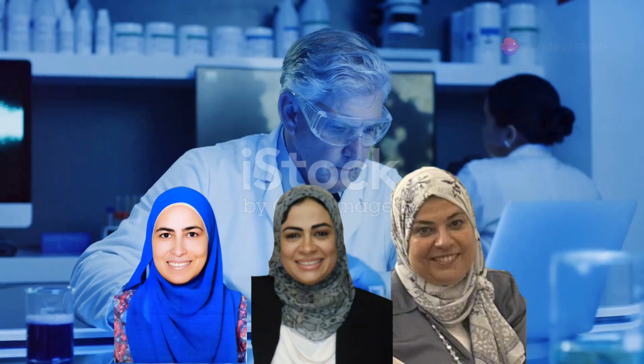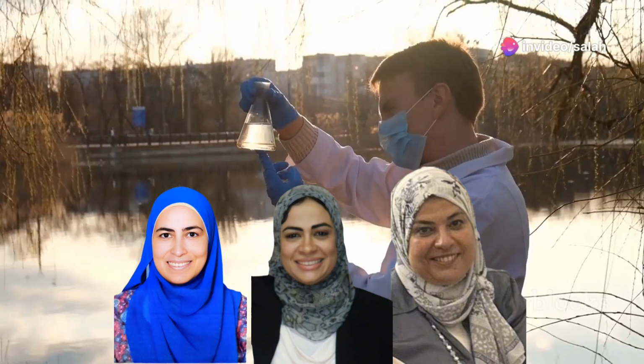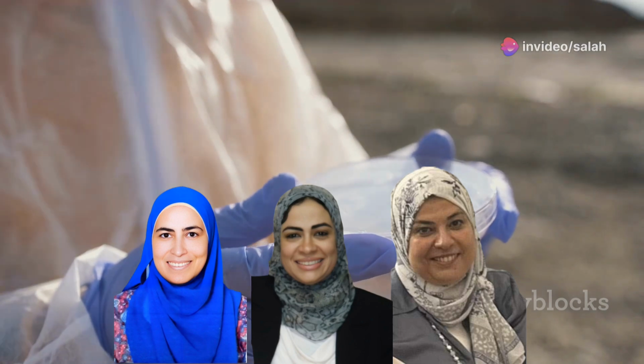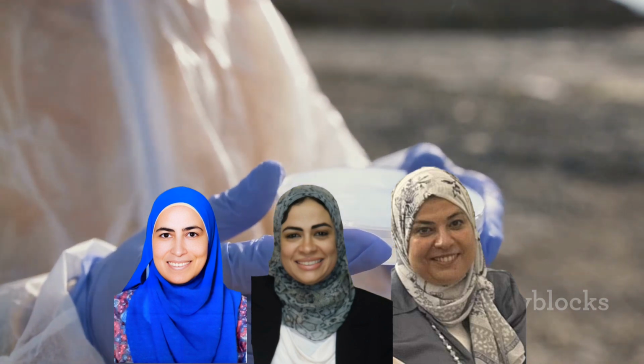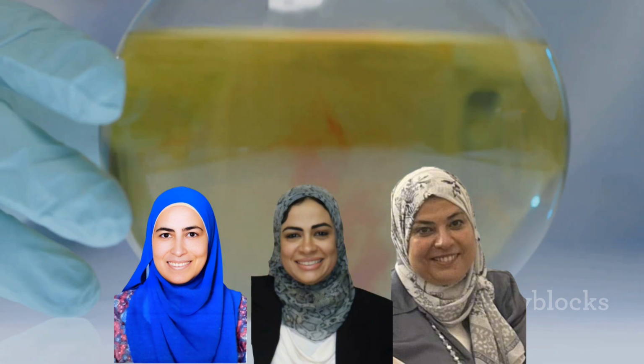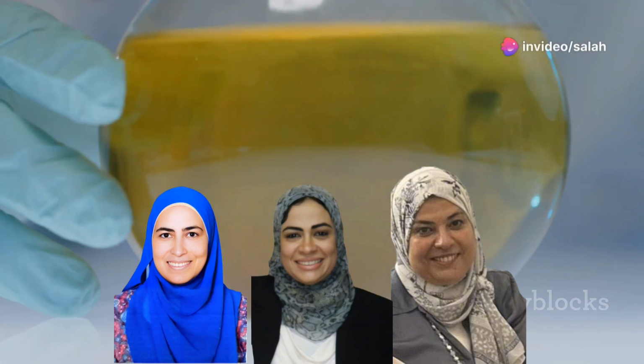Beyond methylene blue, expanding the scope. While the initial focus of the research was on removing methylene blue, the potential applications of this garlic straw hydrogel extend far beyond a single dye. Its unique properties and efficient adsorption capabilities make it a promising candidate for tackling a broader range of water pollutants.